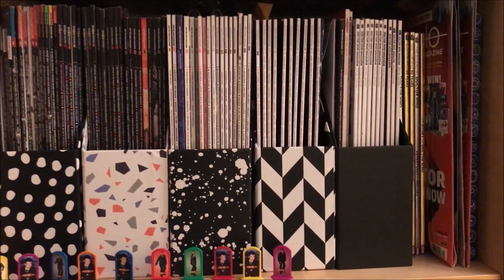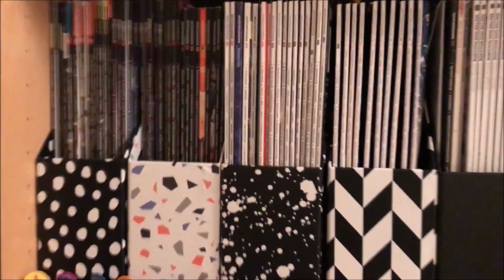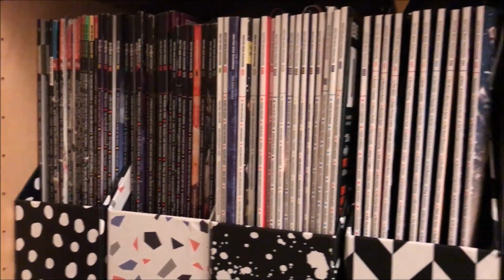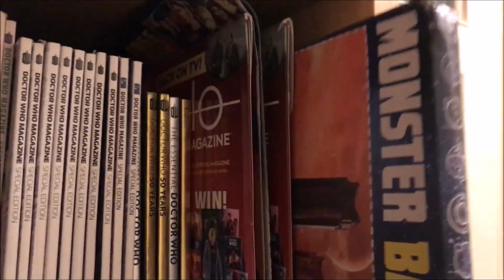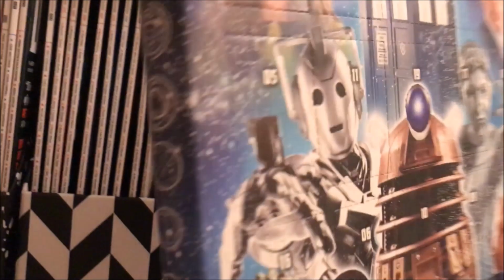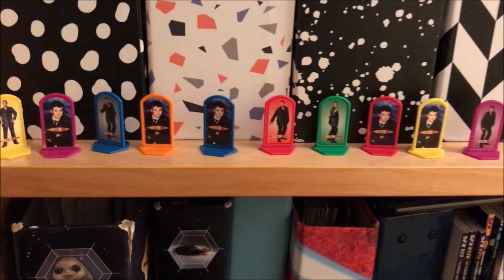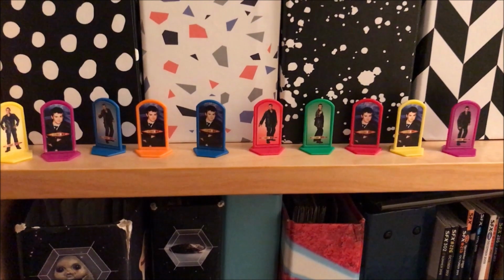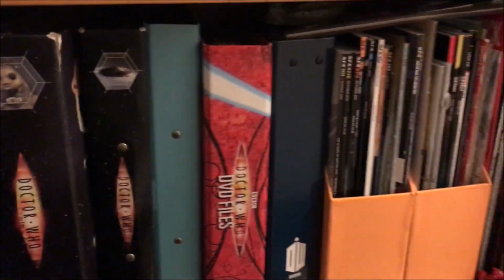The shelf beneath that is my DWM shelf. So these are all my Doctor Who magazines I have so far, including special editions, a few essentials, and then the deluxe edition from last year. Oh, and this DWA Monster Advent Calendar, which is here because it has a Zygon on it. And these little counters on the front come from a board game. The board game got broken, as I mentioned before, quite a lot of stuff did when I moved, but I salvaged these.